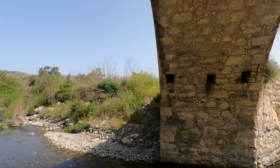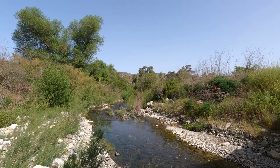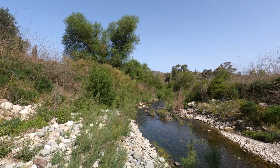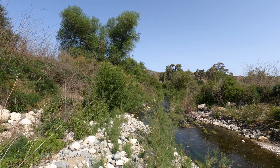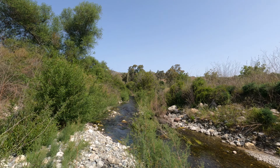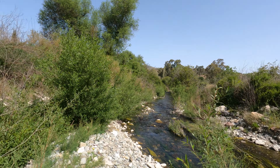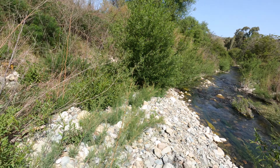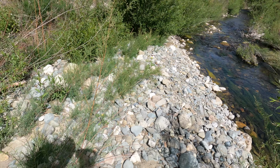But even if you have no interest in old bridges, it's still worth coming here just to see a nice babbling brook and admire nature. Wobbly rocks and all, there's a lizard there. Just, no, you won't be able to see that.